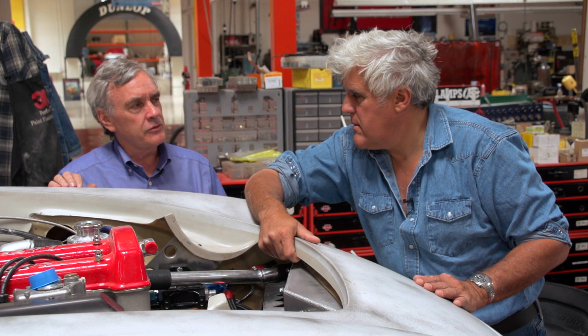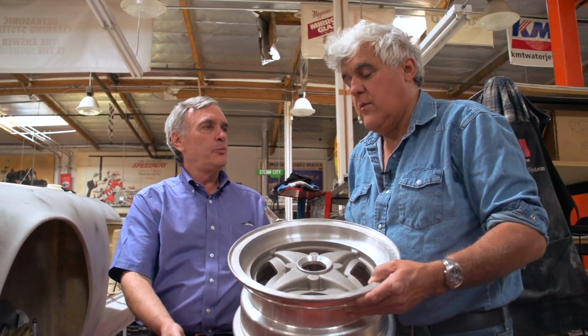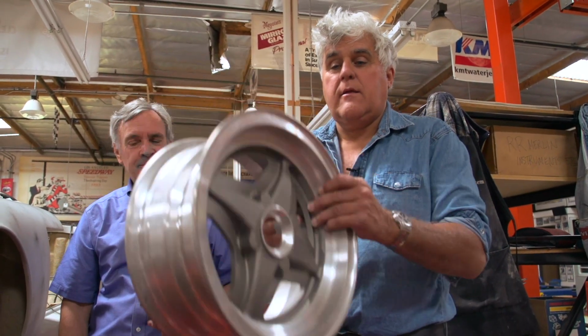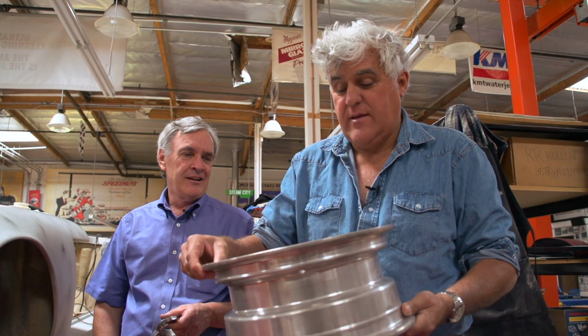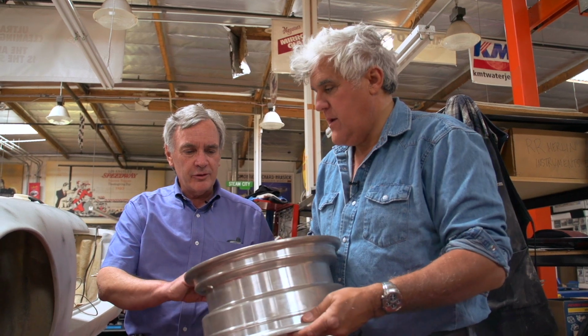Well, there you go. Okay, we now have our wheels. Pure magnesium. Look at that. Realize how light that is? Look at that. Wow. I mean, let's see if it floats. It's almost like a helium wheel. I mean, that's pretty amazing. We're going to have some machine work we have to do to that.